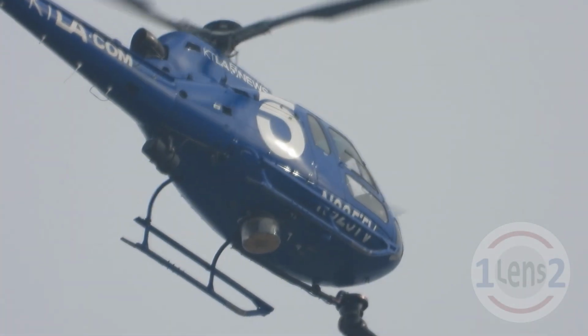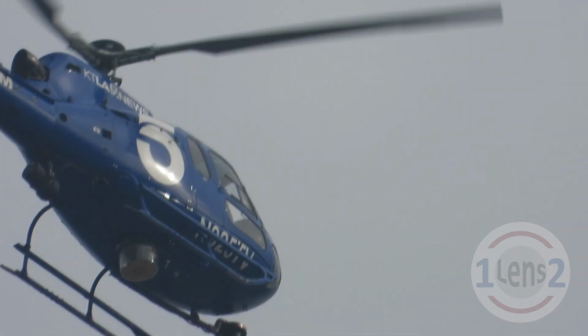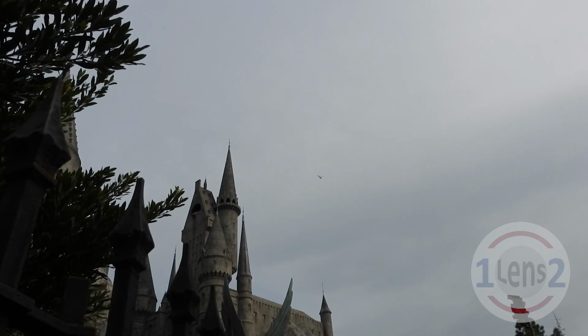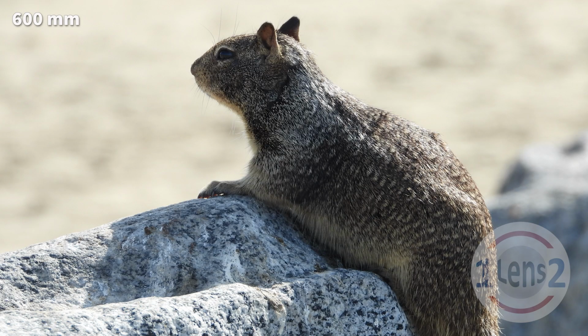Ever since I bought my first Nikon P1000, things that are far away are always catching my eye. Most of the people at the park weren't even aware that this helicopter was up there, but like I said, when I have my P1000, far away things tend to catch my eye. Squirrel!